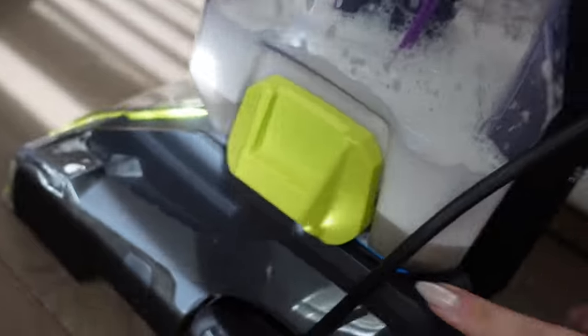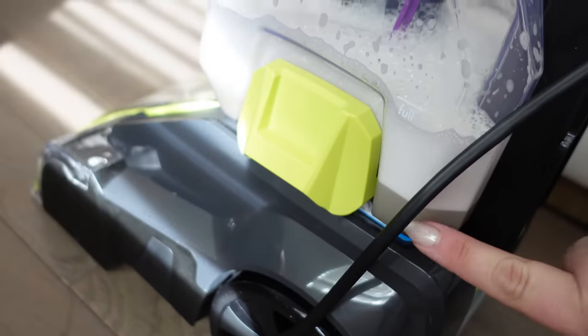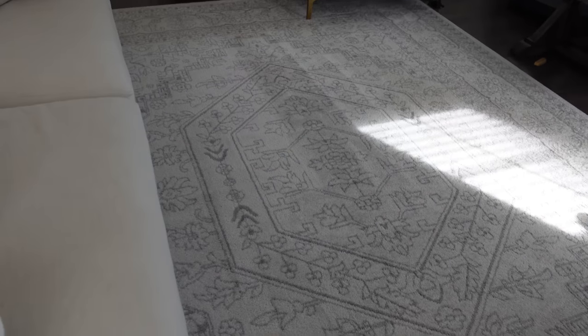As you can see down at the bottom here, it's dirty water. Not as bad as I expected. I mean, like I said, we do spot clean regularly, but it just still had that underlying odor. But this was so easy to use. I think I'm gonna do the other carpet in the study.